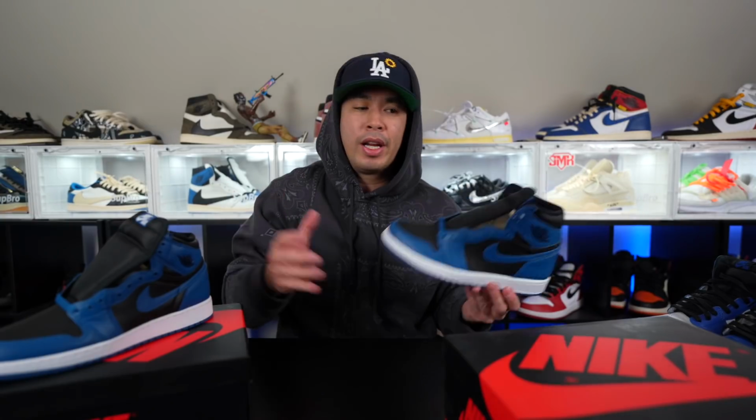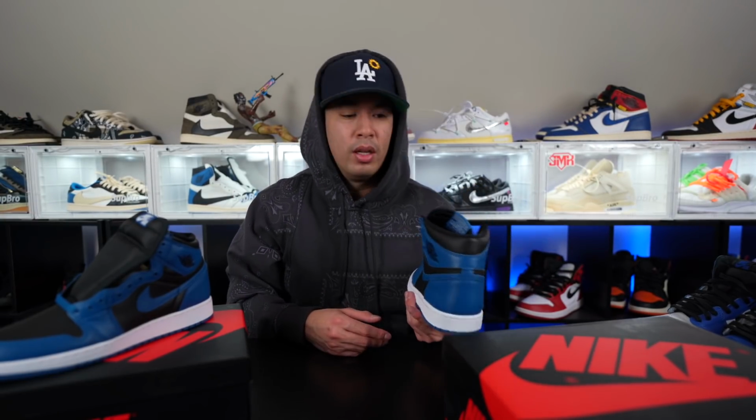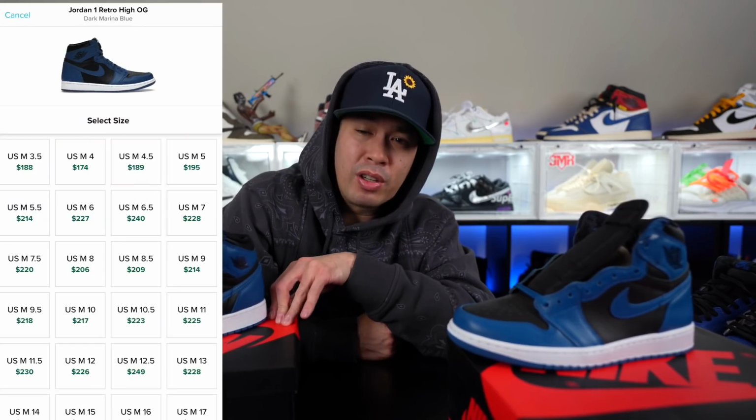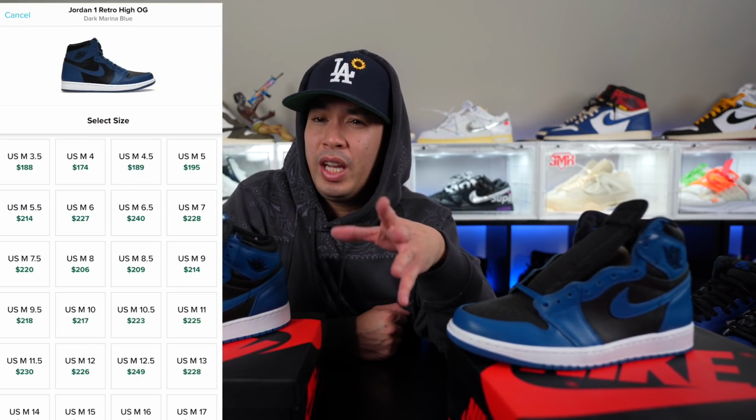And look, people want to compare these things to the Panda Dunks. Stop it. No, come on, man. If we're looking at resale right now, resale on these things is not doing much at all. They're hitting around 200 to 220. Some bigger sizes are hitting around 220. I even saw some prices at like 240, around that range.